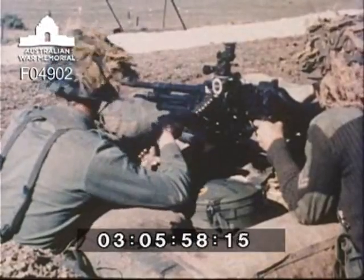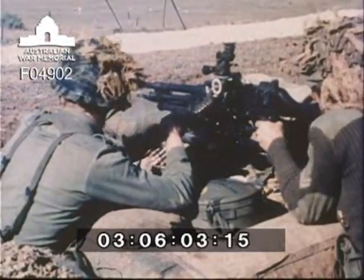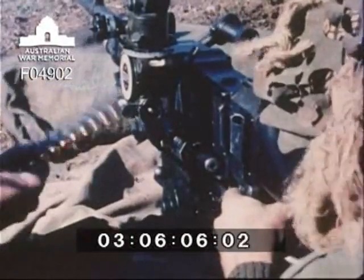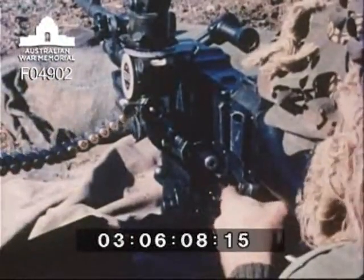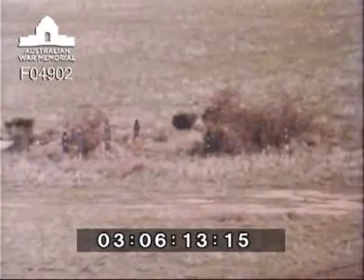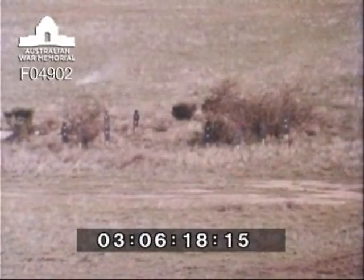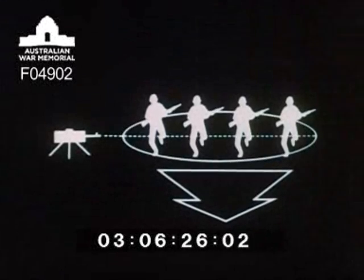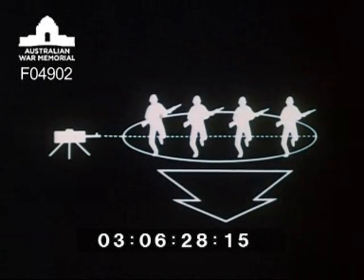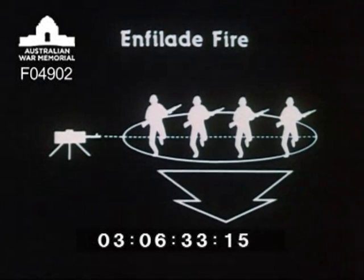The L7A2 general service machine gun has similar characteristics to the M60. It is primarily a sustained fire machine gun, but it may also be fired from the bipod. The maximum effect of the machine gun is obtained by skillful sighting to take advantage of its high volume of fire and beaten zone. Frontal fire such as this is sometimes necessary, but it is best to sight guns to fire along the length of the target, so that the maximum numbers of assaulting troops are forced to pass through the continuous fire. This is known as enfilade fire.